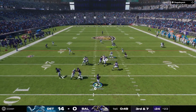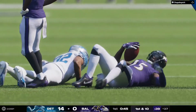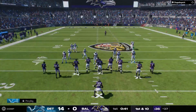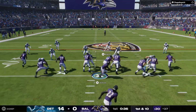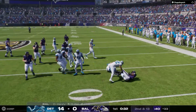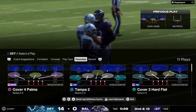From the gun, Jackson. He gets that to the veteran Aguilar. 14 yards on that pass play there. First down, Baltimore. On the give, here's Henry. And nothing doing on that one. He'll go down behind the line.